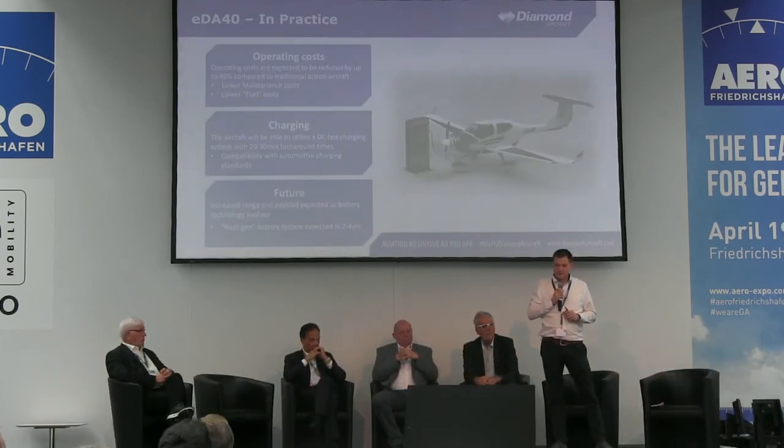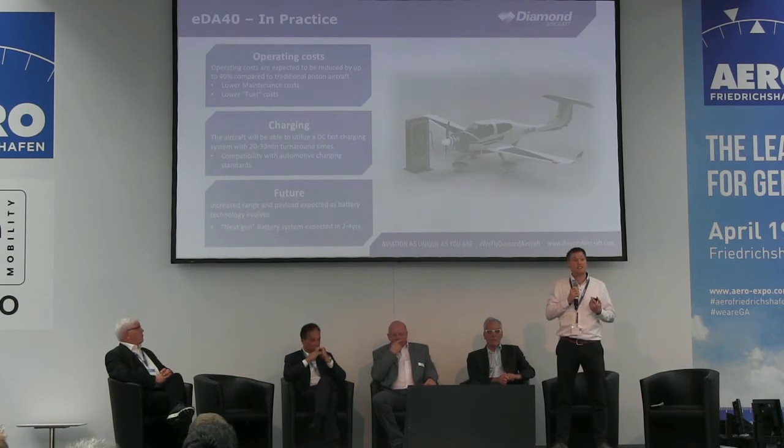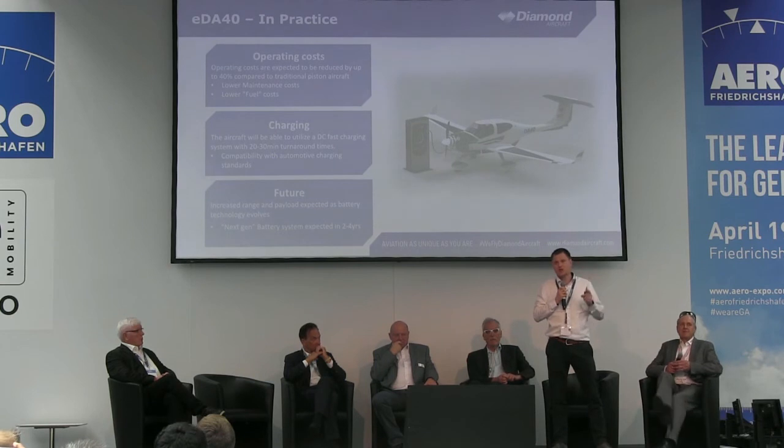Then to end, what is the eDA40 in practice? Well, first of all, it's the lower operating cost, and this is why it makes sense at this moment to use this relatively novel technology. We expect a reduction of approximately 40% when compared to conventional powertrains, because of the lower maintenance costs and the lower fuel costs. And then just a quick note about the charging.